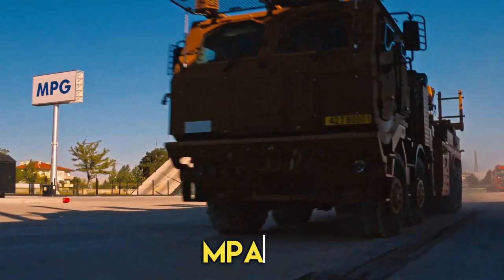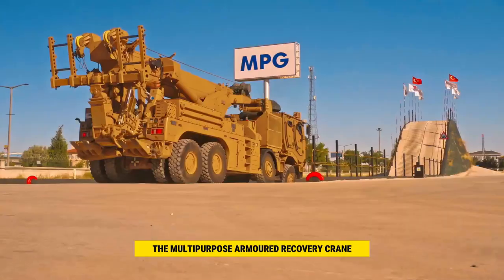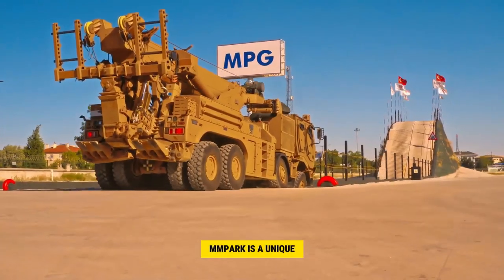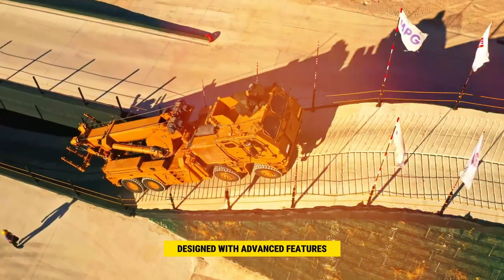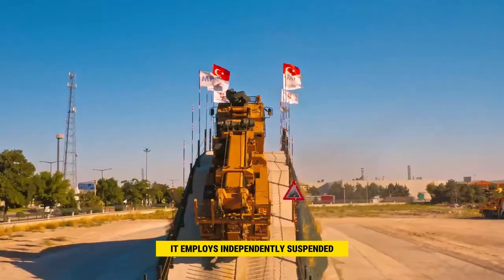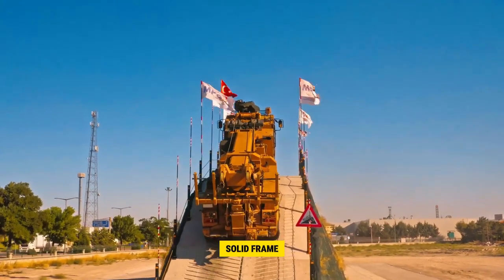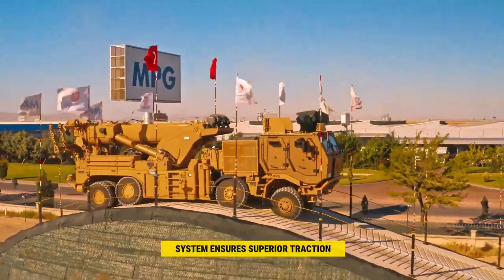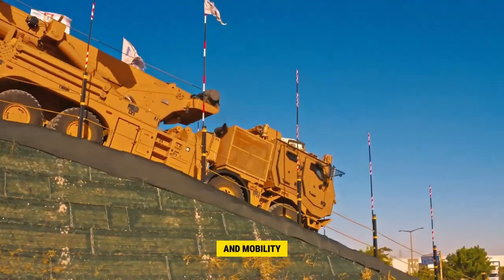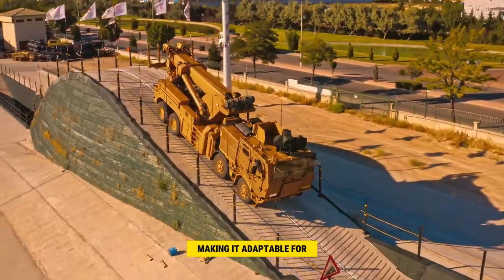Number 7, MPARC. The multi-purpose armored recovery crane, MPARC, is a unique and highly capable recovery crane designed with advanced features. It employs independently suspended axles and a robust solid frame, setting it apart from other recovery cranes. The all-wheel drive system ensures superior traction and mobility, making it adaptable for various terrains.